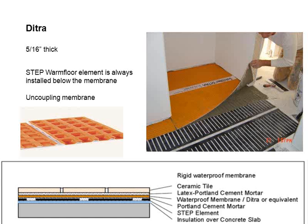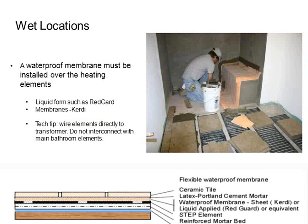So for electricians, this doesn't mean anything, right? But for a floor covering guy, this is right in his wheelhouse today. So you guys have probably been waiting for this for quite some time. When's he going to get to that floor covering stuff? Well, this is stuff that you're more familiar with than us, but Ditra is on the rise here, being used by more and more tile contractors, particularly in the Twin Cities area.